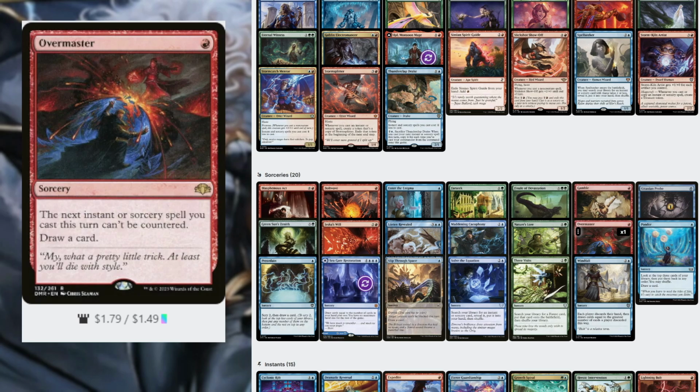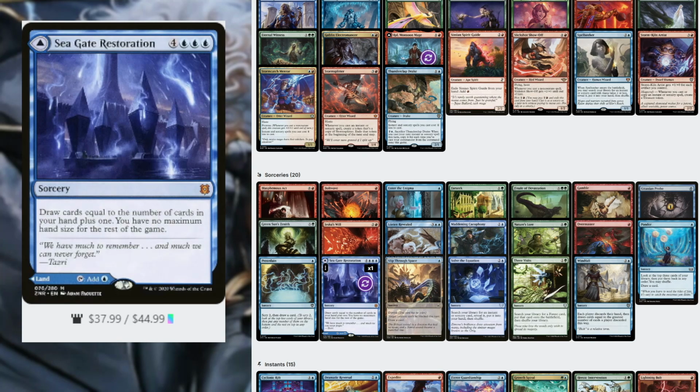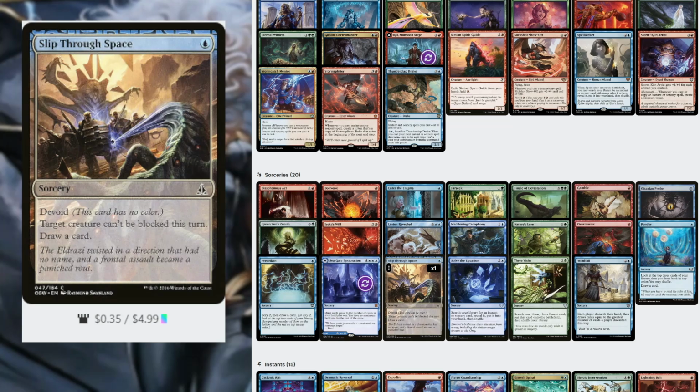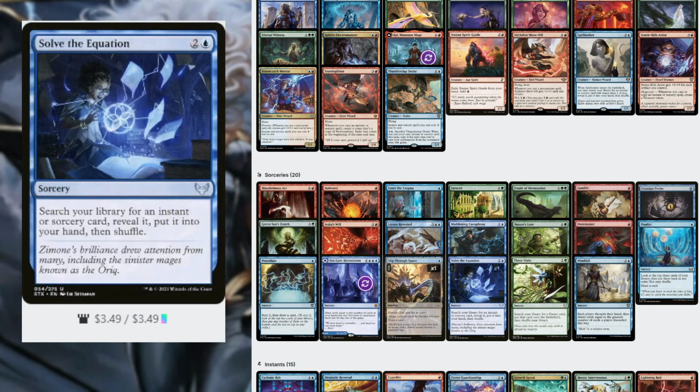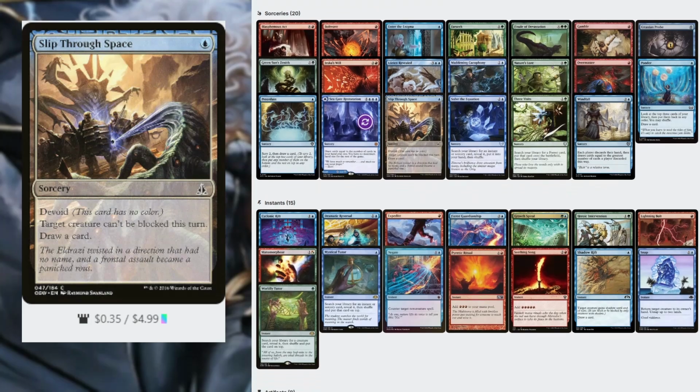Overmaster, pretty good too. Just draw a card, but it makes it so your next instant or sorcery can't be countered. Not bad. We've got Seagate Restoration. This is really good. Expensive, unfortunately, but draw cards equal to the number of cards in your hand plus 1, then you have no maximum hand size for the rest of the game. It is a little costly, but everything's bringing down the cost of your instant sorceries. Slip Through Space is the same as Enter the Enigma. Solve the Equation searches any instant or sorcery that you need, and then Windfall, it's a wheel effect, basically, that's a bit more budget friendly, so we like that a lot in here.